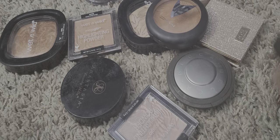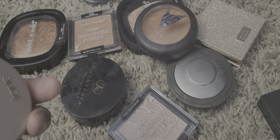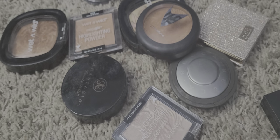But, okay, continuing on. These two Tarte ones are going. They don't work for me. I have tried, and I have tried. Like, the exposed highlight, I wanted this to work so, so bad, but no. I need to give up on that one.